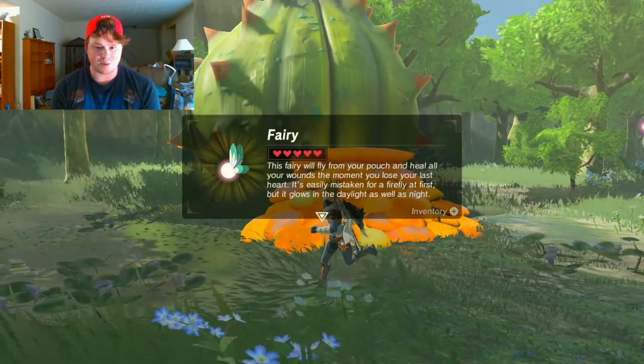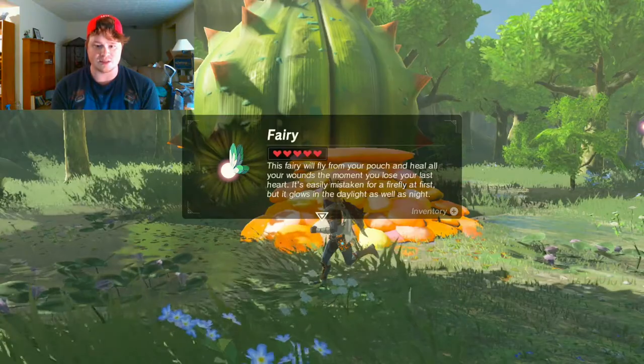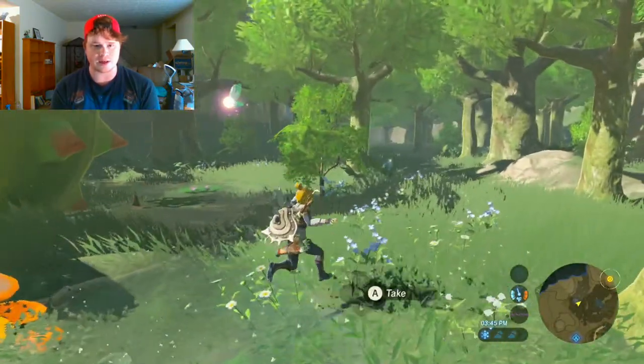Fairy! This fairy will fly from your pouch and heal all your wounds the moment you lose your last heart. It's easily mistaken for a firefly at first, but it glows bright in the daylight.